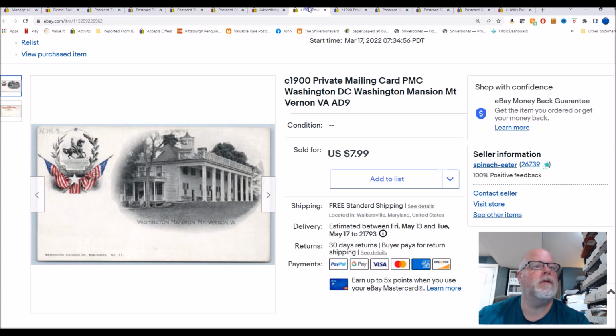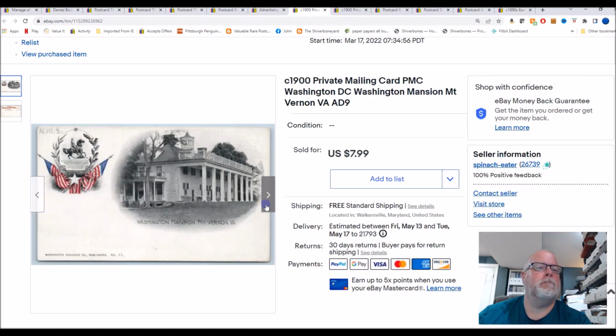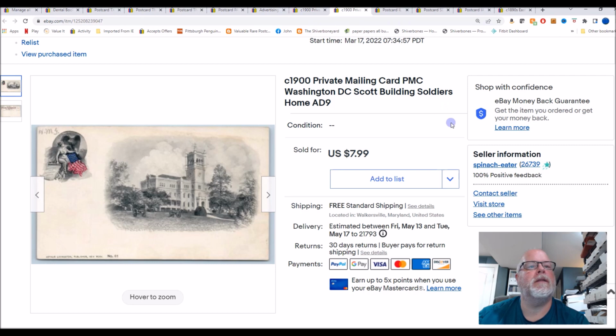This is a private mailing card. PMC is what I also put in the title. Washington, D.C. This is the mansion at Mount Vernon. Right there's private mailing card. So, circa 1900, they put private mailing card 1898 to 1902-ish, something like that. I can't quite remember off the top of my head. $7.99 for that card.